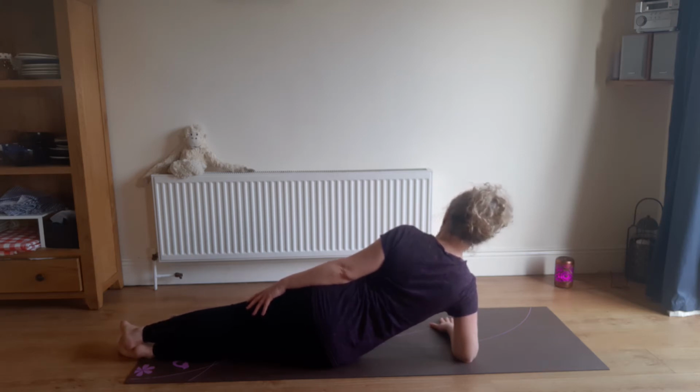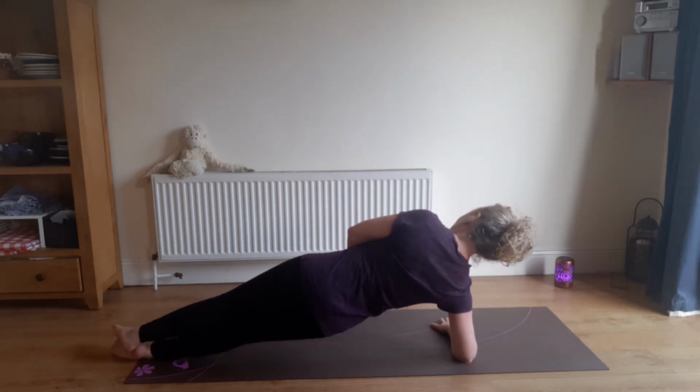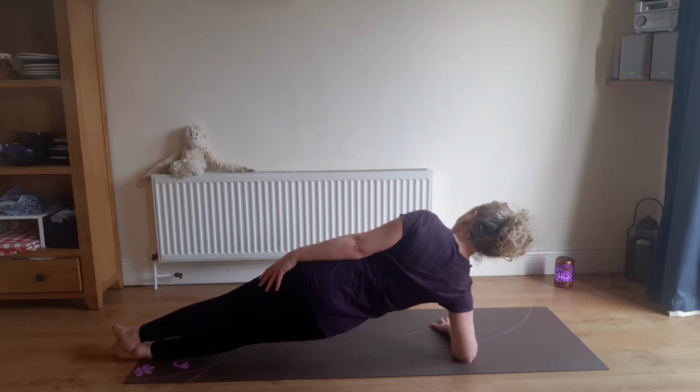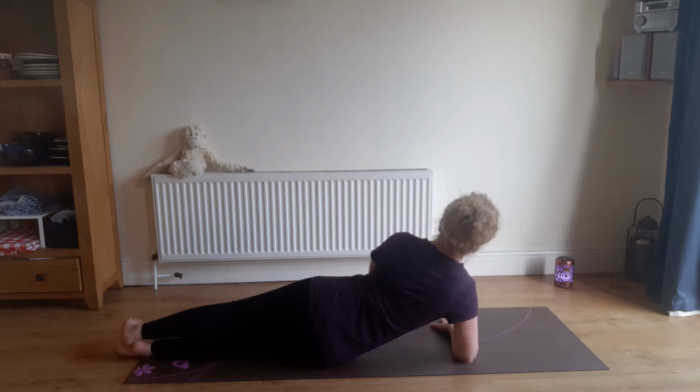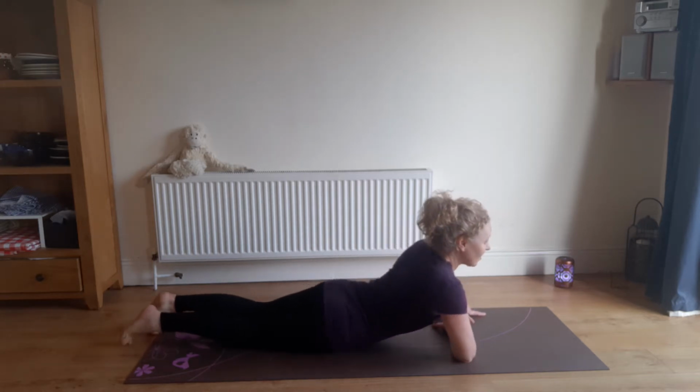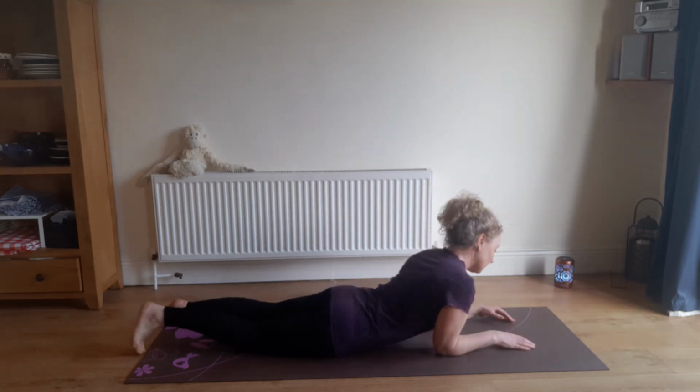And again, bracing the shoulder blade muscles first of all, pulling the shoulder blade down your back, lifting up the hips, lift as high as you can. 1, 2, 3, and back down. Ooh. Working those side muscles quite strongly. Now come over onto your front.